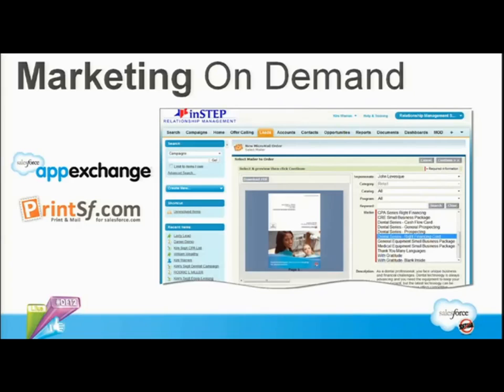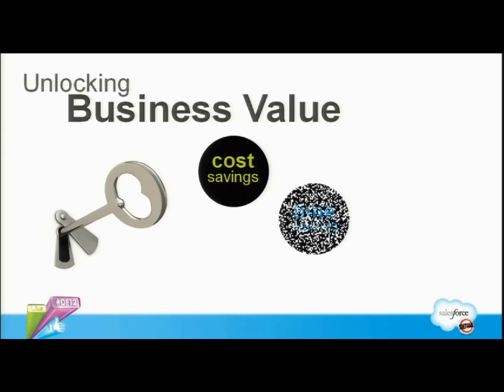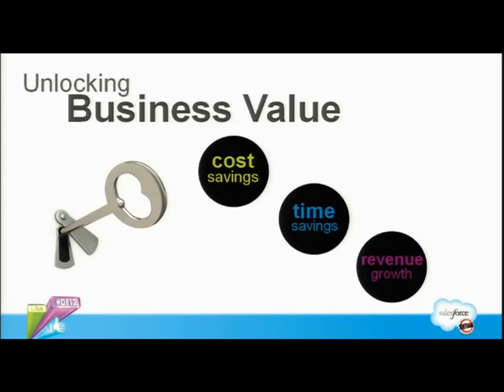So in delivering this system, Salesforce and PrintSF have helped us truly transform our business value equation in three significant ways, and this is what we're going to talk about today. The first will be cost savings. The second is time savings, and this is the actual number of hours that our people, be it the sales teams and also the support teams, are actually having to expend to develop and implement these programs and materials.